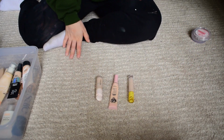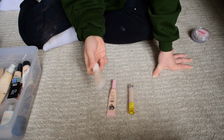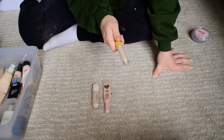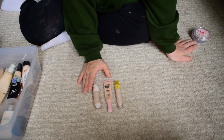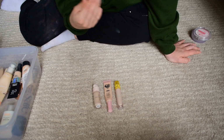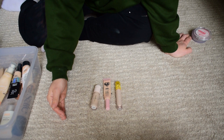Then we have concealers. I have 3 concealers right now, as you can see. I have the Rare Beauty Liquid Touch Concealer, I think, the Kimchi Chic The Most Concealer, and I repurchased my Kosas Revealer Concealer. I am a big fan of concealer. I use them all the time, almost every single day, more than I actually do foundation. Sometimes I don't even wear foundation and I just wear concealer all over my face.